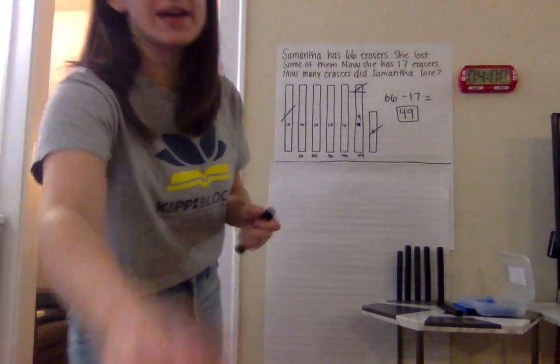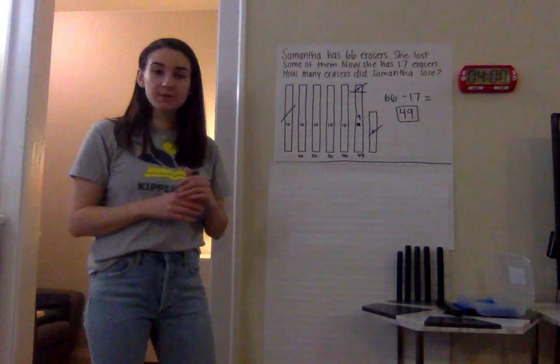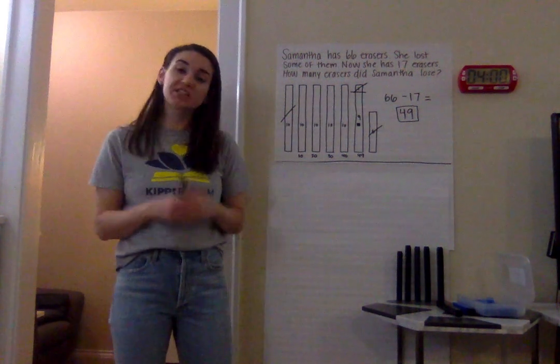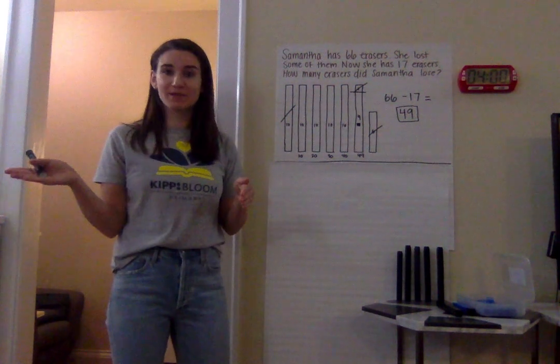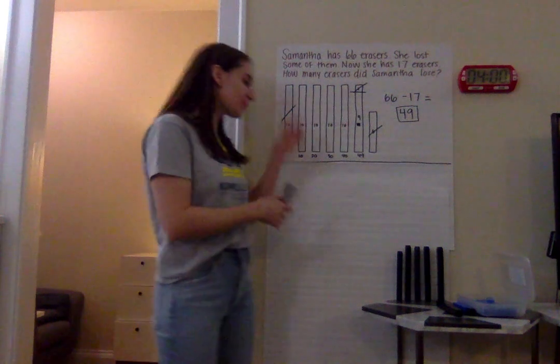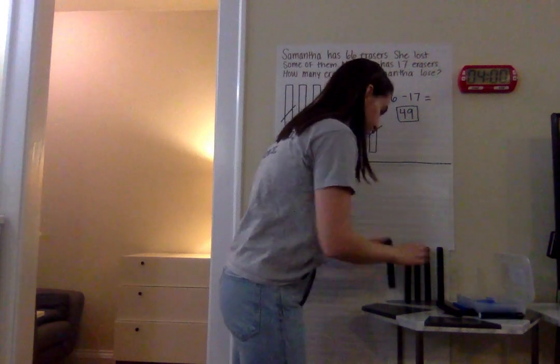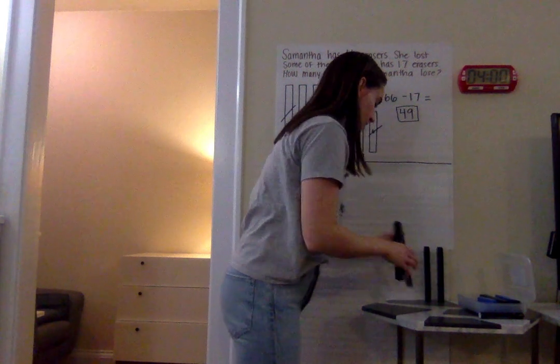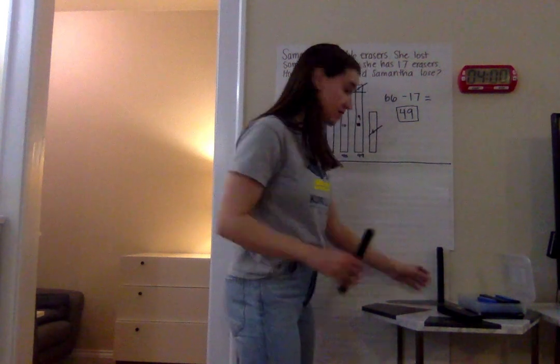Now, another way that I can choose to solve this problem is by taking my part and adding up to my total. I'm going to take my smaller part and I'm going to add up to my total. Get ready to help me do that. So I'm going to start by taking my cubes and I'm going to get my smaller part ready.